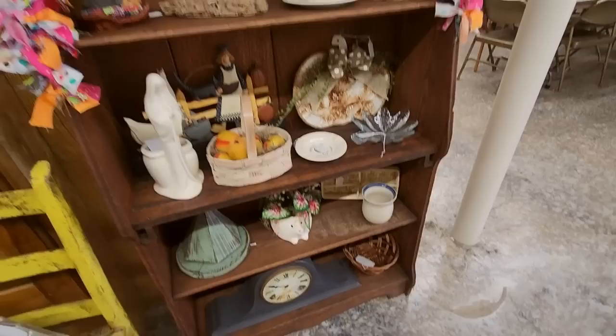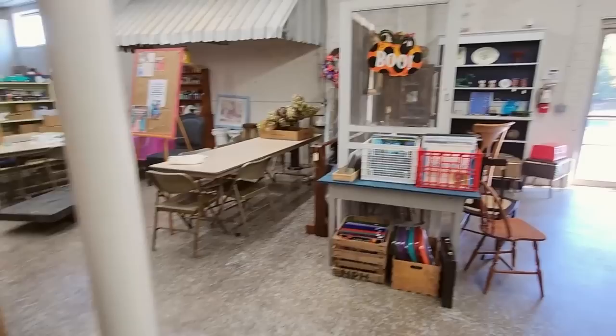So much cool stuff. It's hard to know what to look at. I want to look at everything. And yes, I have to touch everything. I'm sorry. I have to touch it. I don't know why. I just have to touch it.